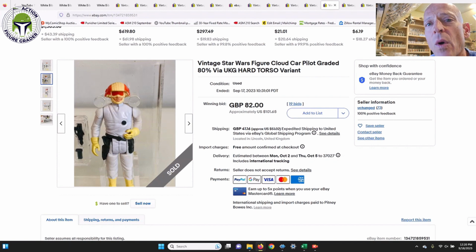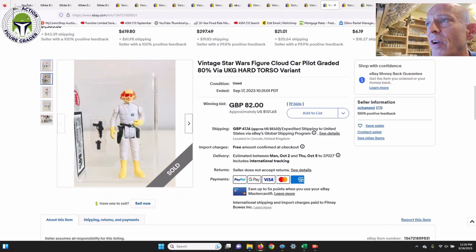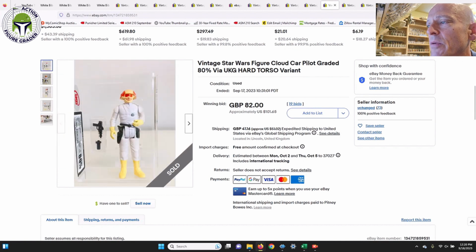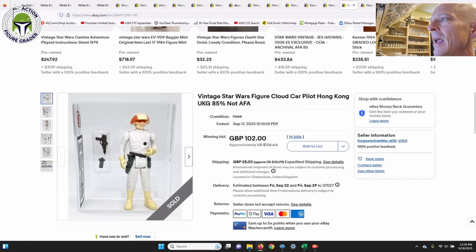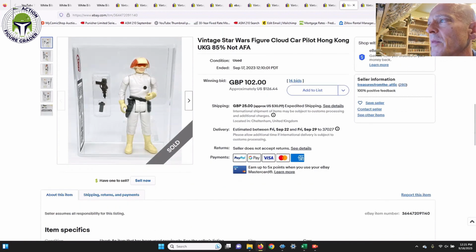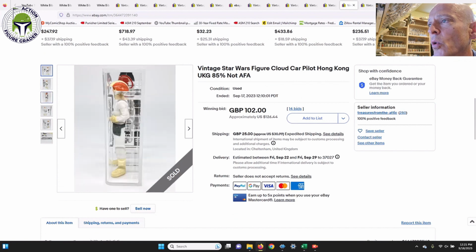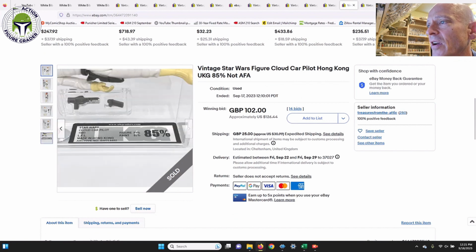And we obviously are aware of this Stormtrooper that also can have that hard torso variation, as well as the Hoth Snowtrooper. But this is one I had never seen before, and this one was graded UKG 80%, and it sold for a great price, 82 pounds, which is 101 US dollars. So that was another one I was tempted on, but I decided to pass. And the other seller, Treasures from the Attic, had a UKG 85% Hong Kong with the soft torso. So this one was not the hard torso variation.